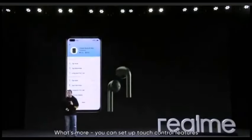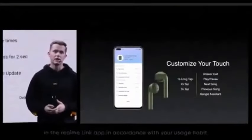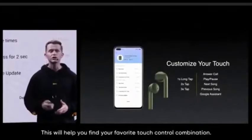What's more, you can set up touch control features in the Realme Link app in accordance with your usage habits. This will help you find your favorite touch control combination.